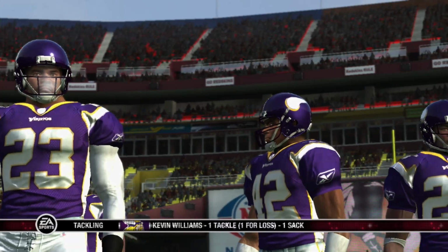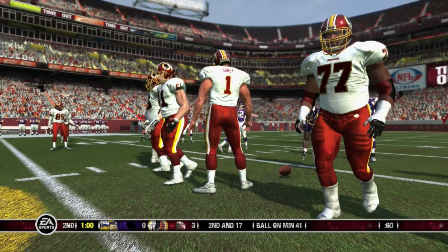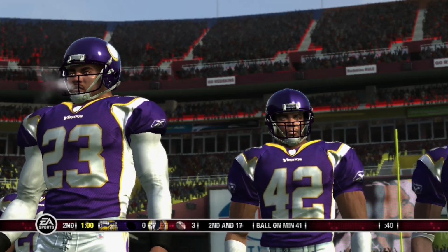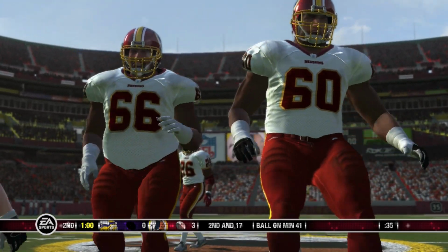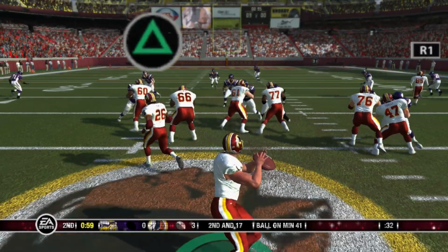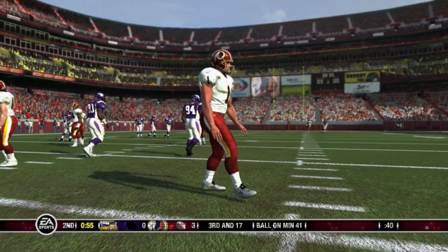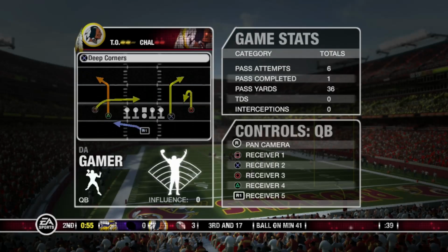Second and long. Ball on the 41-yard line. The offense calls a timeout. Nickel package on defense. Drops back, looks to pass. Passes left. Knocked down. Number one has his pass incomplete.